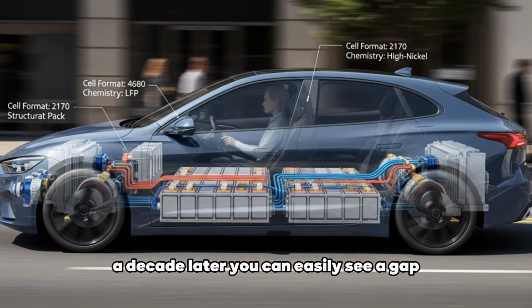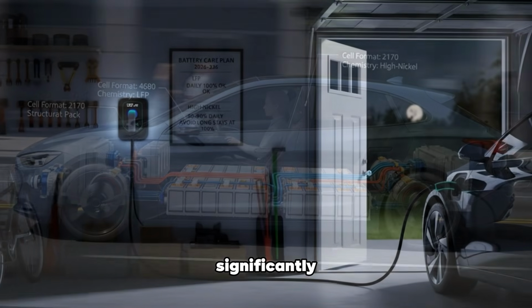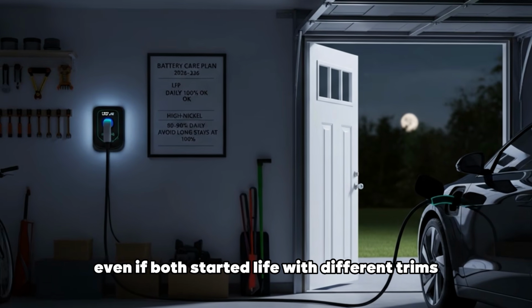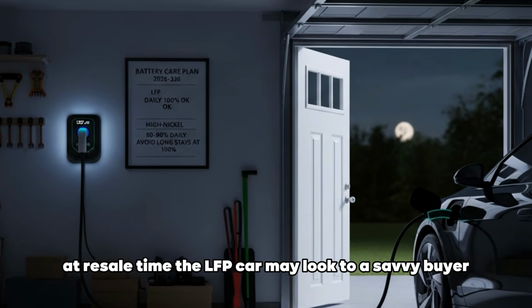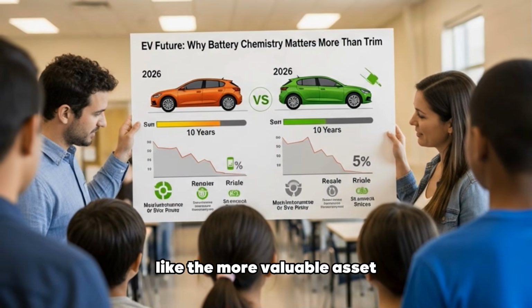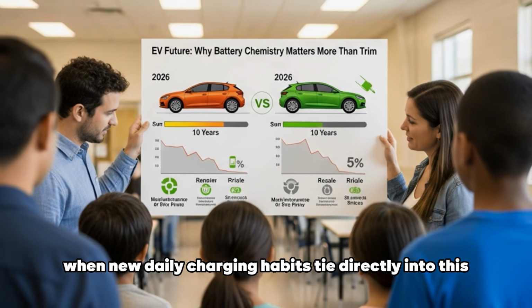A decade later, you can easily see a gap where the LFP car retains significantly more usable range than the high-nickel car, even if both started life with different trims and different EPA-rated ranges. At resale time, the LFP car may look, to a savvy buyer, like the more valuable asset, even if it was the cheaper model when new.